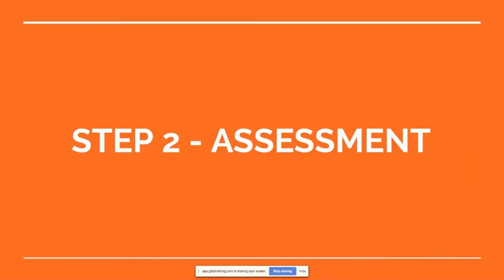So assessments are the foundation of the IEP. This is the way that we help determine appropriate services for the child. It's important that it's an accurate picture of all the child's needs, a comprehensive evaluation in all areas of suspected disability. And the IEP is only as strong as the assessments. The assessments are truly the foundational piece of the IEP.